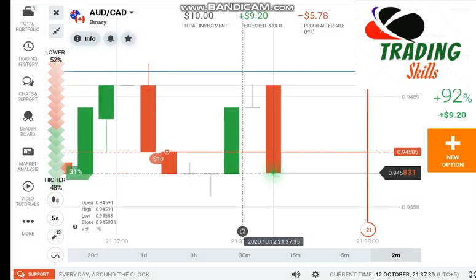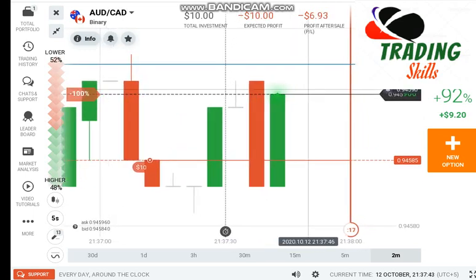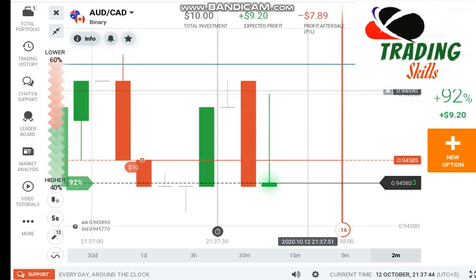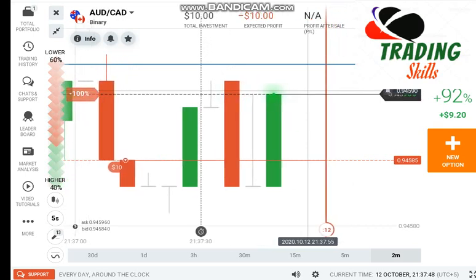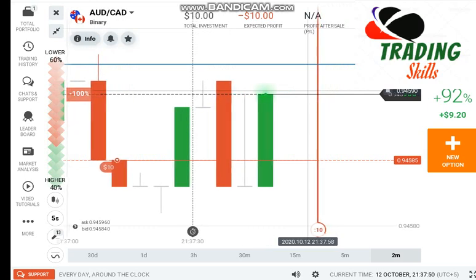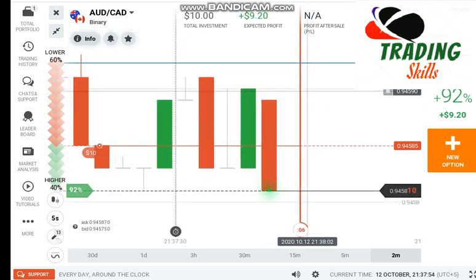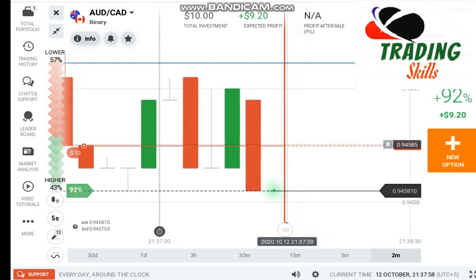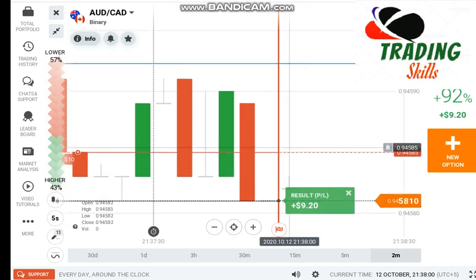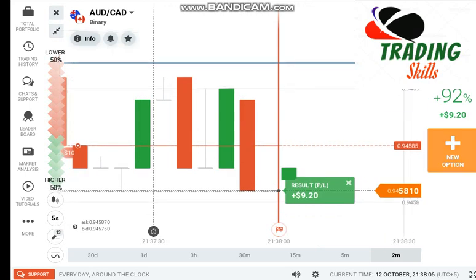Okay, you can see the market is coming down, going up, it will come down, it will go up, it will come down. So it is a ranging market in this area, but it will close below my entry point for sure. There is no way that the candle will go up. Okay, so I won my trade here.